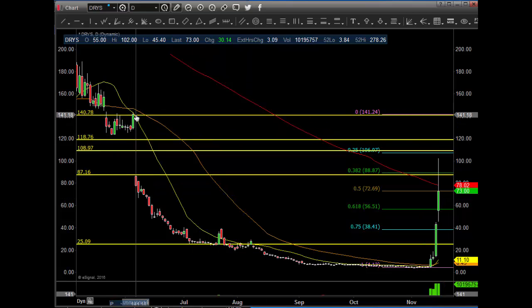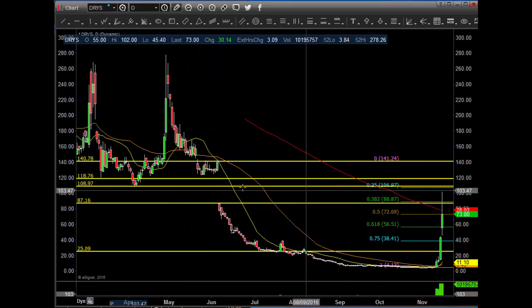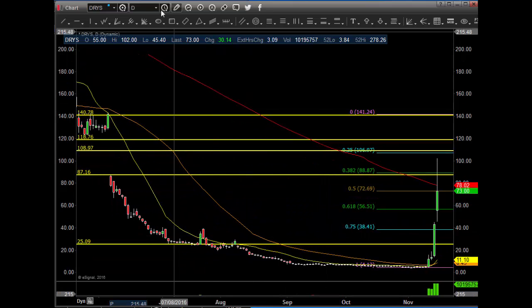This would be the next area here around 140.78, and then down in these pivots. If you pull this back, though, this is what we were looking at too. This is going to be an area of resistance too around 108.97. We did post those numbers earlier on StockTwits just to help you guys out technically.